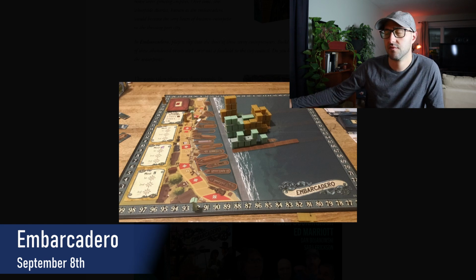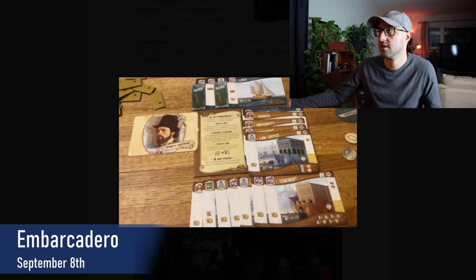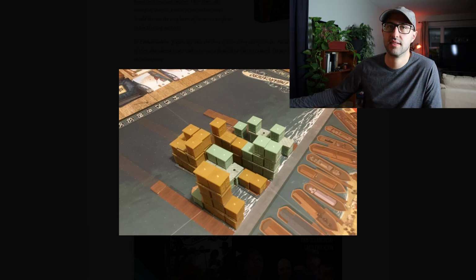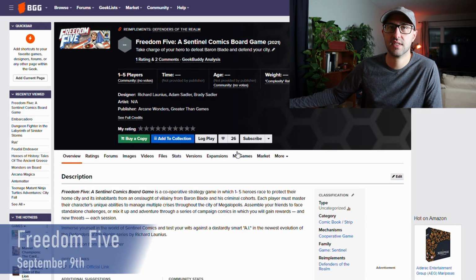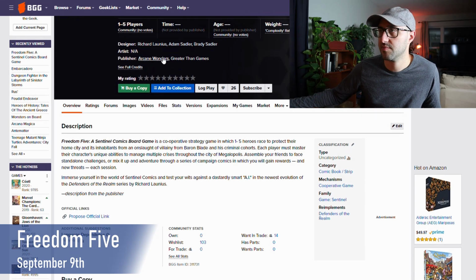The game takes place over 3 rounds, and in each round, players take turns playing cards and placing tiles to take control of wharves to earn points and influence. This game incorporates area influence, automatic resource growth, a market, and zone of control. And the next campaign on the 8th is called Freedom 5, a Sentinel Comics board game. And this plays 1 to 5 players, but doesn't have a time specified.